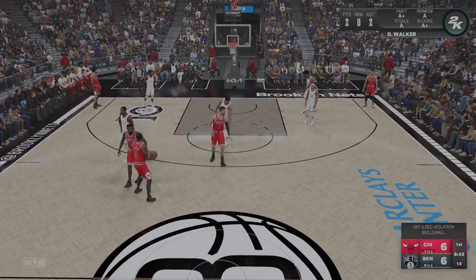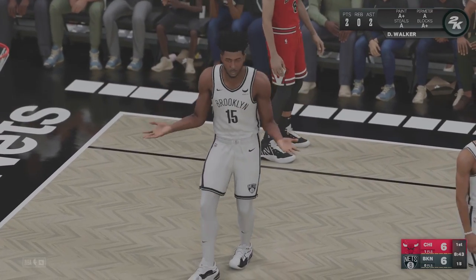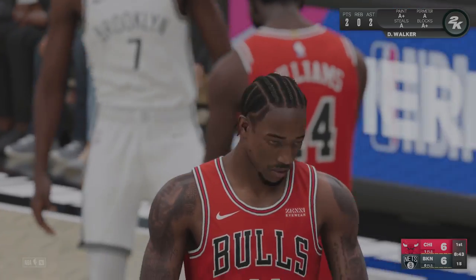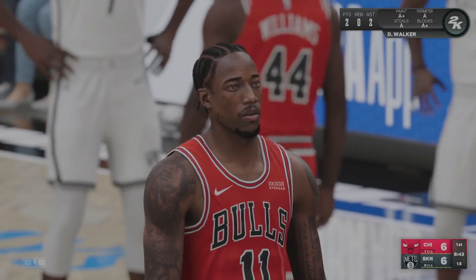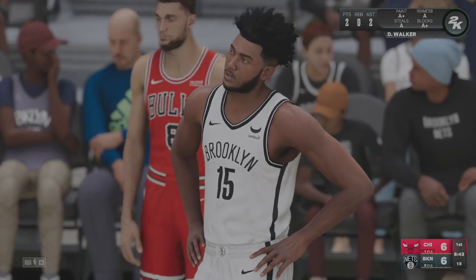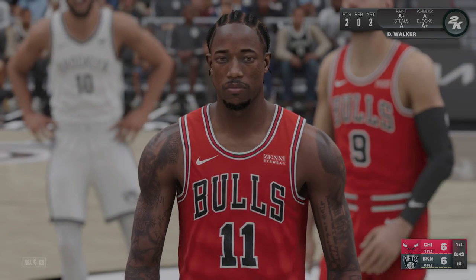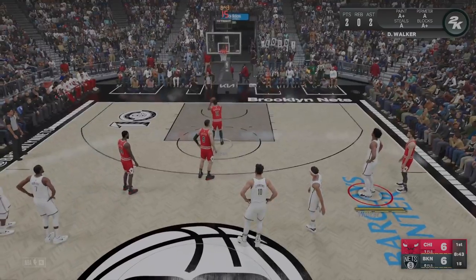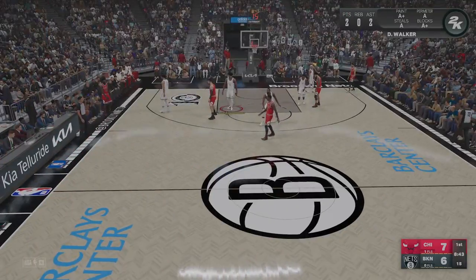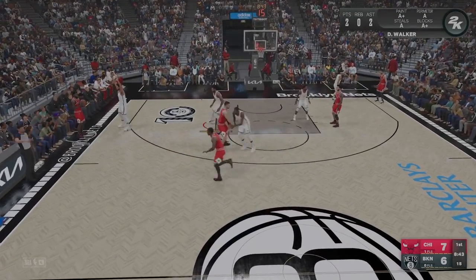Too long in the paint. And he's hit with a 3-second violation. Shooting for Chicago, DeRozan with 1 shot. And the technical free throw is good. DeRozan just keeps getting better. Incredible longevity. Started every game after his rookie season.